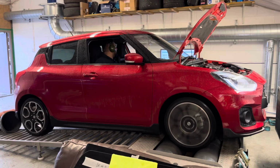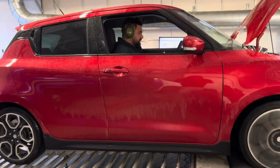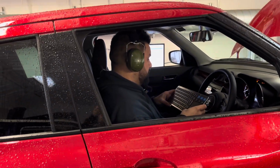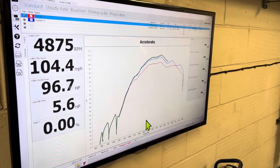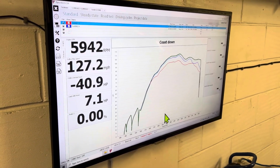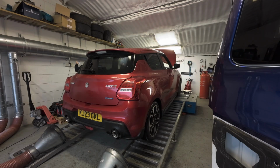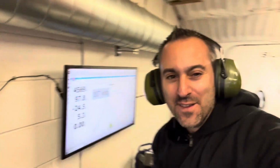Nice looking dyno graph. Very clean up the top. Obviously for a standard car, we'll go for another pull. I'm well pleased. I don't know what that is converted, but I reckon that must be over 140, maybe 145, but I don't know until I do the conversion. I think you may be able to do it on there, if you can still hear me. I hope you can. But yeah, let's have a look.